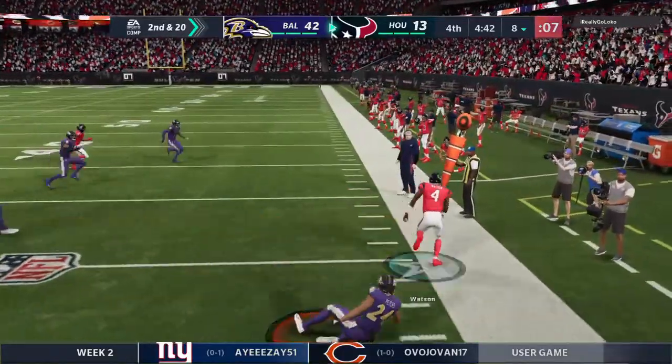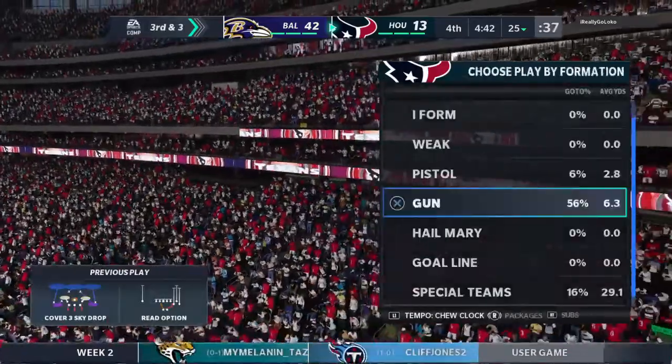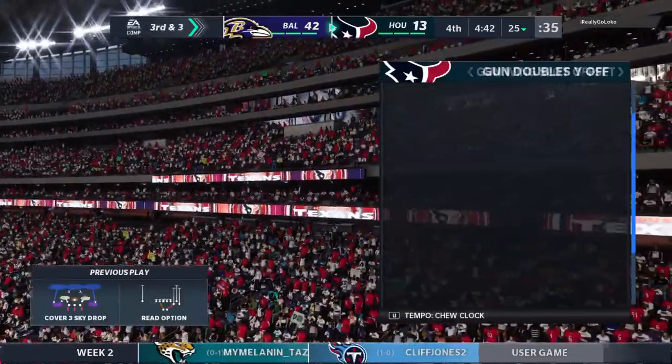Room past the 20, and he's out right at the 25. That one good for 17 as they're set up better now for 3rd down.